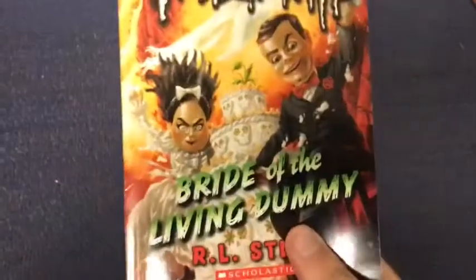Night of the Living Dummy 3, Vampire Breath, The Blob That Ate Everyone, Bride of the Living Dummy, Attack of the Graveyard Ghouls, and The Haunted Car.